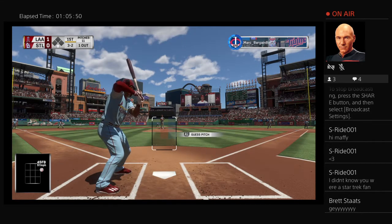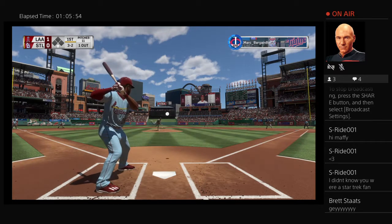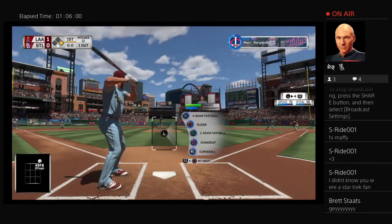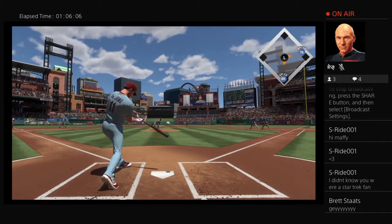Number 11 is on deck. Something has to give. Here's the payoff pitch. And he missed with that one. It's ball 4. A 1-out walk here in the home first. Now at the plate, number 11. First shot for him here with a runner at first now and 1 away.